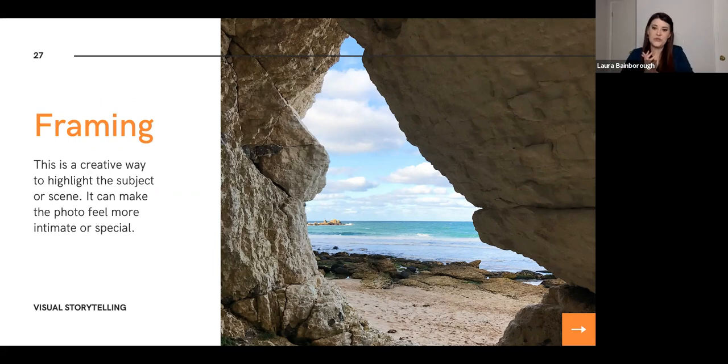So if you were to do, say, a behind the scenes, maybe you could have it so that you're framing the behind the scenes with your actual door frame. So it feels like you're getting this kind of, I guess, voyeuristic look into the business or whatever it is that you're taking the photo of.